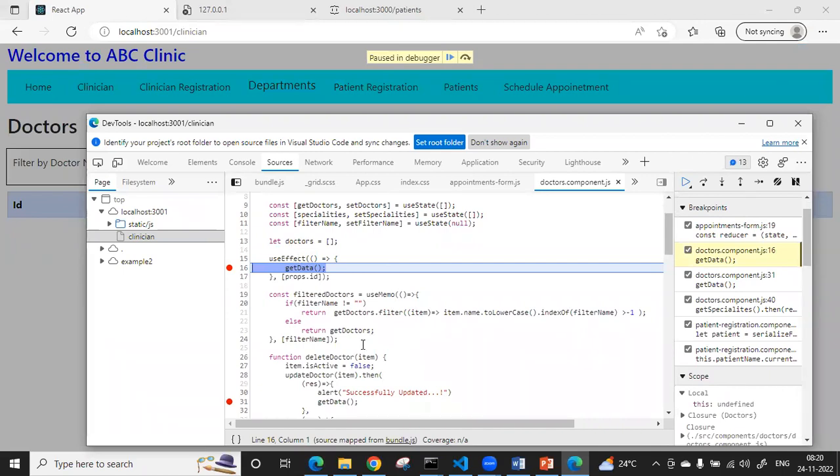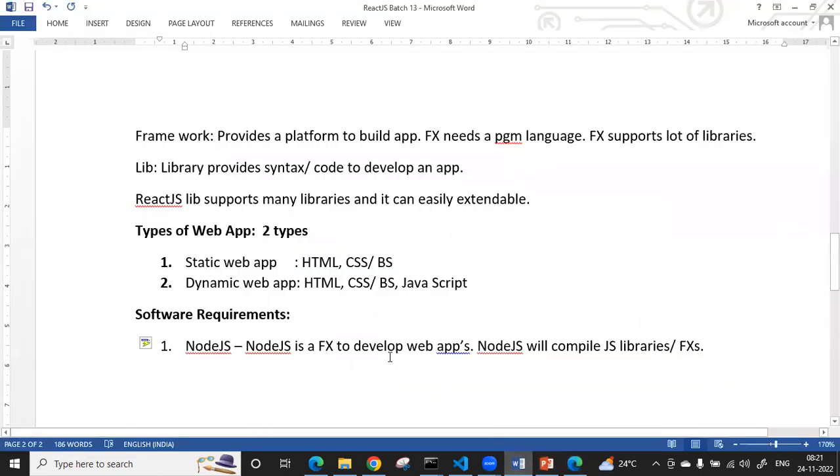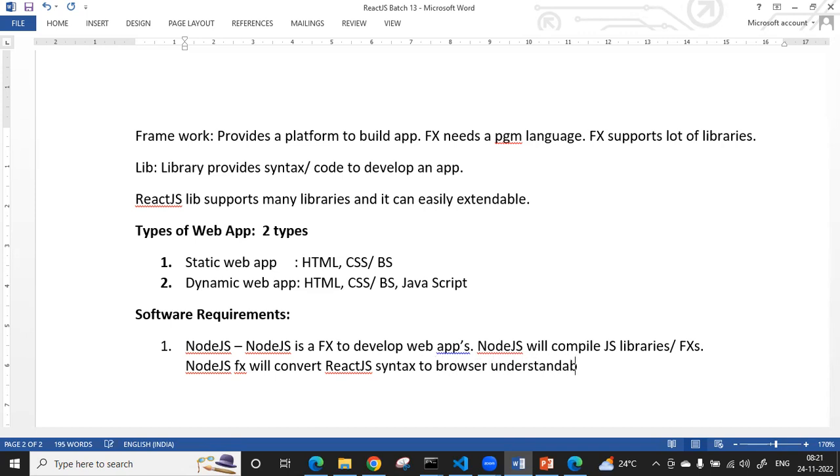So our Node.js is the framework. It will convert your React.js or Angular syntaxes to browser understandable JavaScript. Node.js will compile JavaScript libraries. If anybody is still confused, take this point: Node.js, a framework, will convert React.js syntax to browser understandable JavaScript. Not only JavaScript, we also have JSX, right? JavaScript, HTML, and CSS. Your browser will understand only these three.